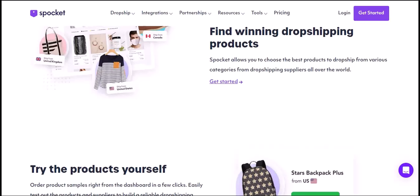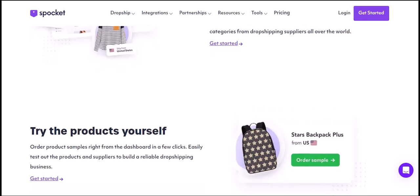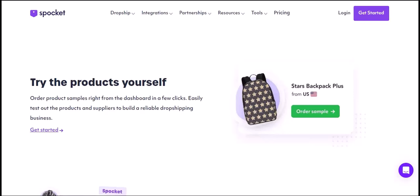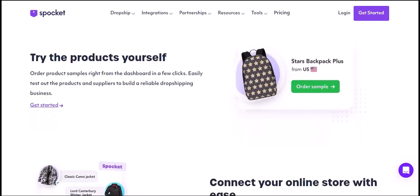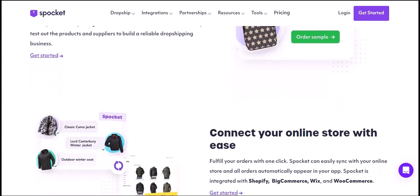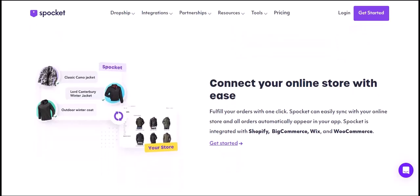So, to answer the question, do you have to pay to use Spocket? Not necessarily. You can start using the platform for free. But if you want to take your business to the next level, the premium plan might be worth considering. Ultimately, the best plan for you will depend on your specific needs and budget. But one thing is certain: Spocket can be a valuable tool for anyone who wants to start an online store.